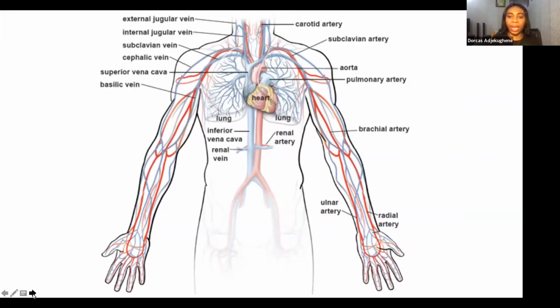Now on my screen, I have a pictorial view of the circulatory system, okay? And you can see the lungs. You can see the positioning of the heart in between, right? You can see the lungs, left and right, you can see them there. You can see your heart in the middle, right?